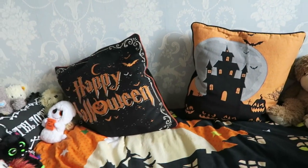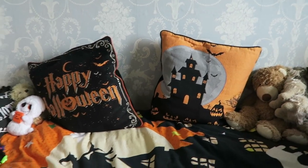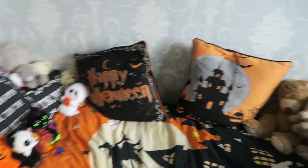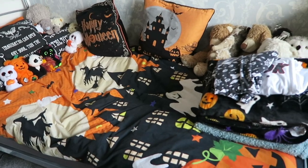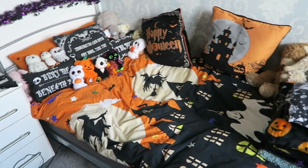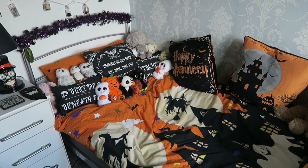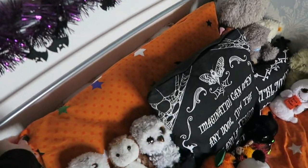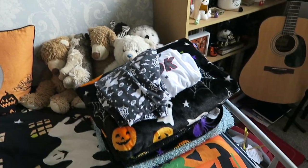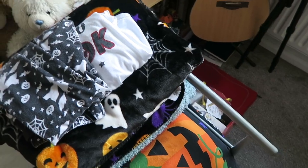These cushions I really love. I use them all the time, and they were from Home Store and More, and I'm hoping that next year when it's Halloween I can pick some more of them up. And this gorgeous bedding is quite new. I picked it up this year during Halloween, again from Home Store and More, and just the pillowcase matches the bed as well. At the end I've got some more soft toys and also my pyjamas, which are also spooky, and some blankets.